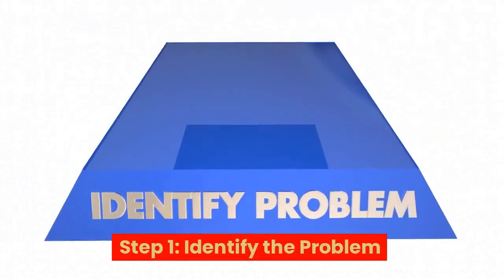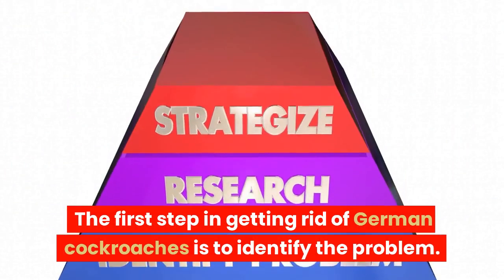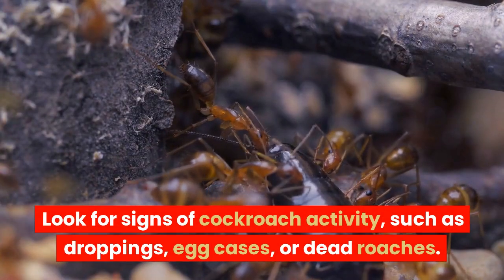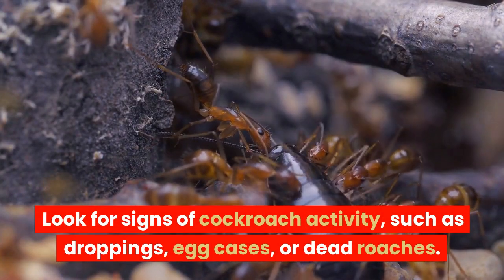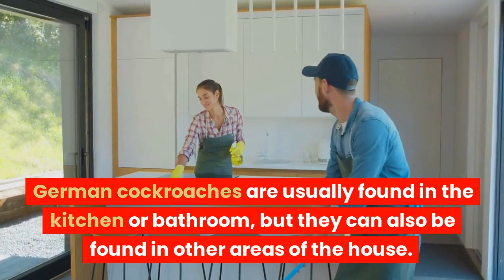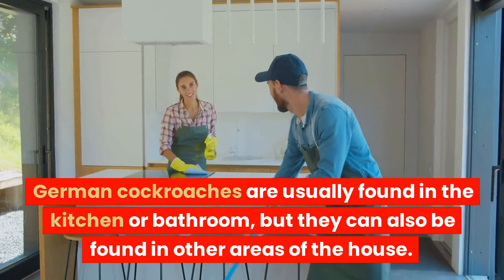Step 1. Identify the problem. The first step in getting rid of German cockroaches is to identify the problem. Look for signs of cockroach activity, such as droppings, egg cases, or dead roaches. German cockroaches are usually found in the kitchen or bathroom, but they can also be found in other areas of the house.